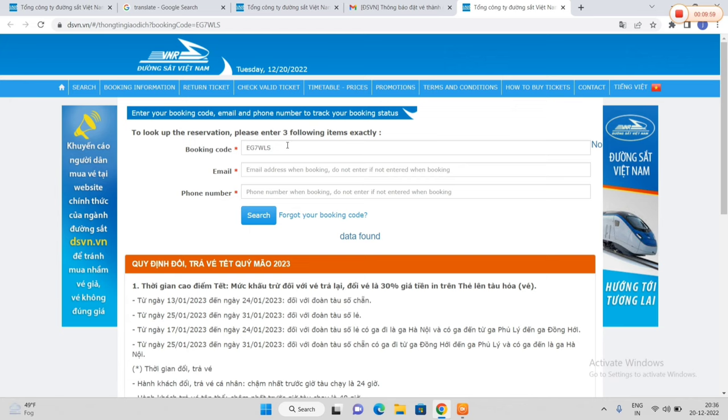A new window will open like this. Your booking code will be automatically displayed here. You have to enter the email ID you input while you were booking the train ticket. So first you have to enter the email ID. Then you have to enter your phone number with your country code which you used at the time of booking the train. Then you have to search.